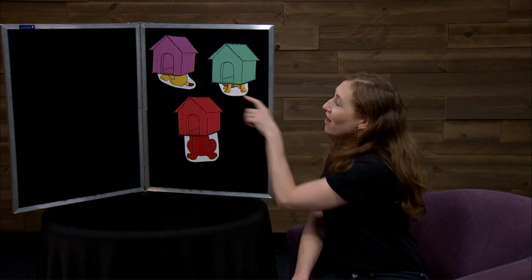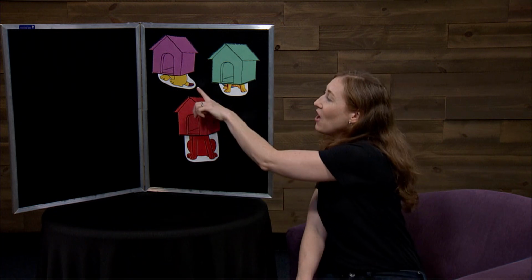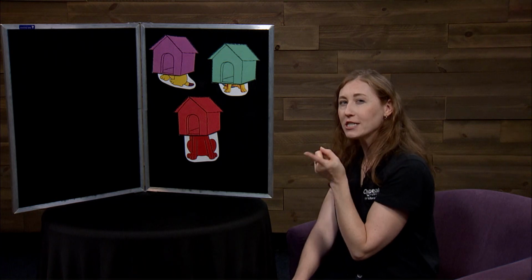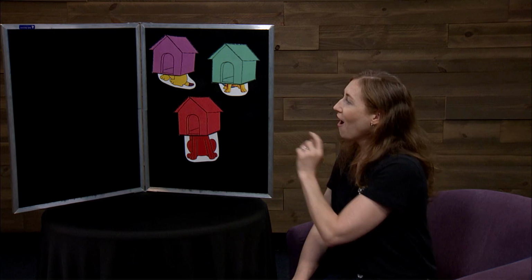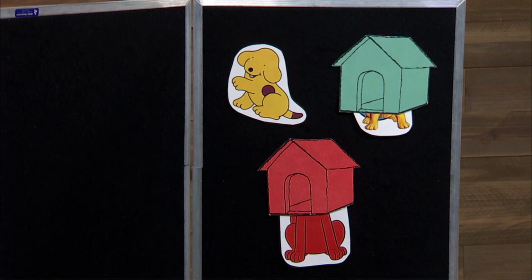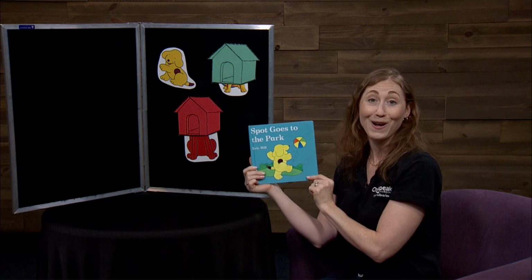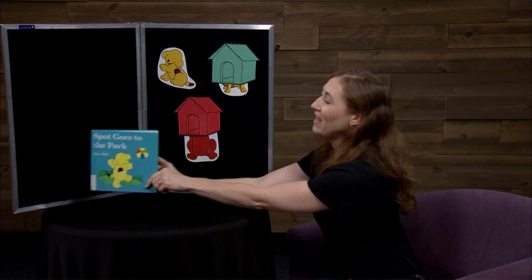So behind this house, what color is it? It's purple, that's right. Behind this house, we have a dog hiding, and he has a spot on the end of his tail. Can you think of a character in a book that's a puppy dog with a spot on the end of his tail? Behind this purple house is Spot! That's right. And we have lots of books at the library about Spot. This one is called Spot Goes to the Park by Eric Hill. And if you haven't read it or any of the books about Spot, you should go check one out.